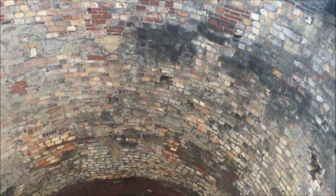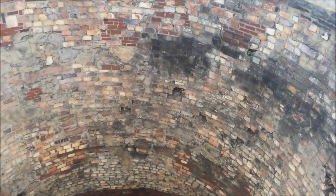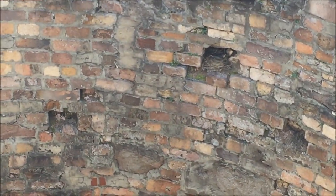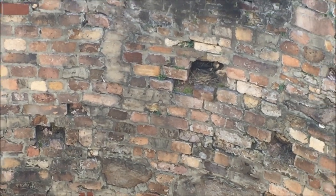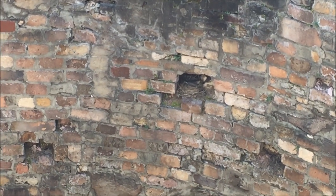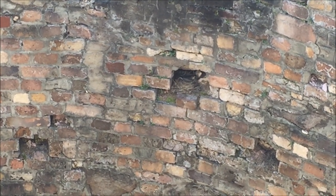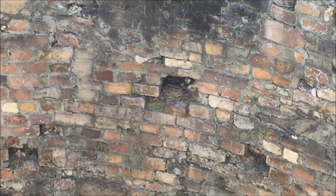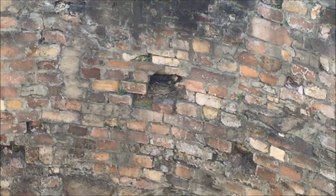Oh, look. There's a bird nesting. You see it? In the hole. Yeah, he's sitting in there. A little bird sitting in that hole right there, in his nest. He's probably got an egg under him. He's just staring at us. There's likely three eggs. I can't zoom in. I'll try and get a photograph. You can just see him there.